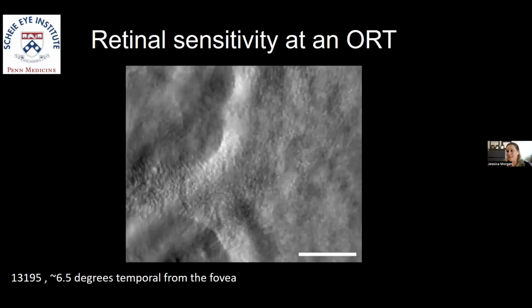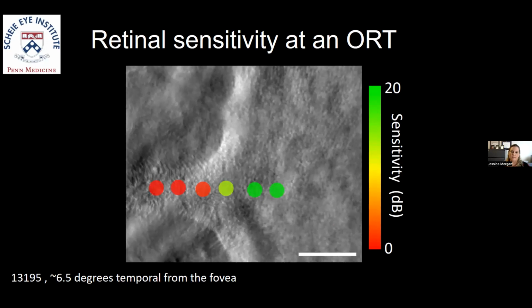All right, so using those same methods now, here's an example of an outer retinal tubulation. Again, we've now tested that QUEST staircase protocol at these different eccentricities, these different locations, all close to the outer retinal tubulation, which is coming off on the left side of the image here. What you find again is within that centrally retained island, we have measurable thresholds. These cones are contributing to measurable perception of the stimuli.